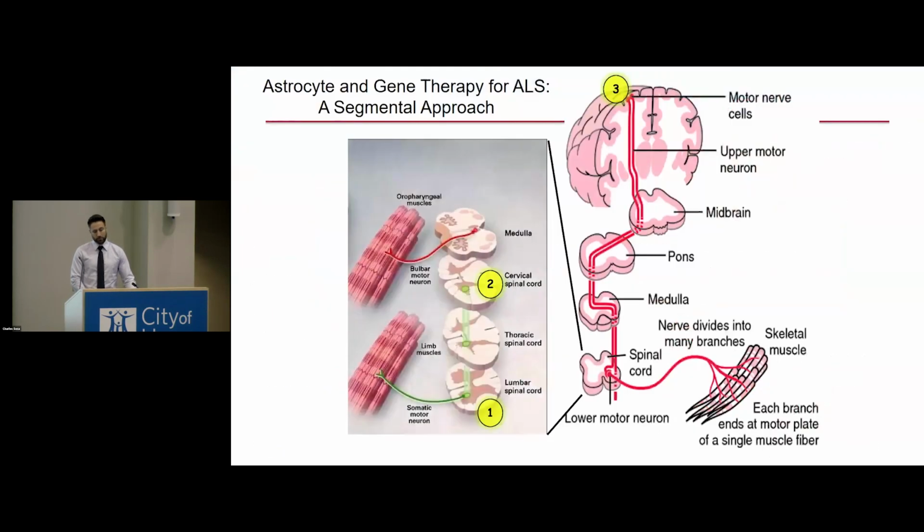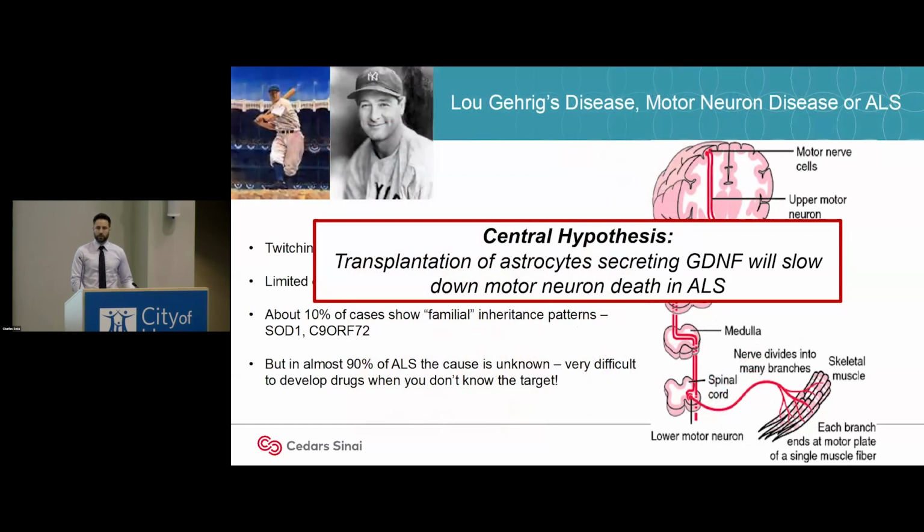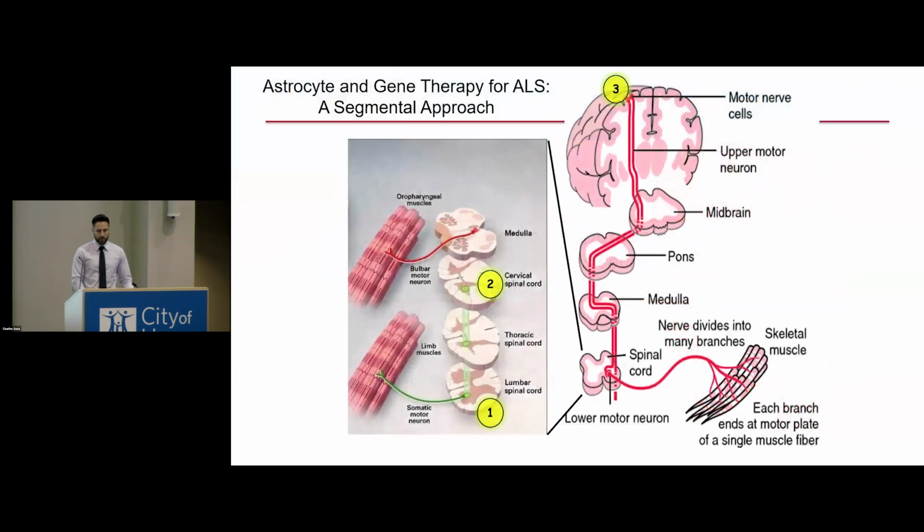Our central hypothesis is that this can help delay progression or even stop the progression of ALS. So this just shows our 3 different targets: the lumbar, the cervical spinal cord, and then the motor cortex.